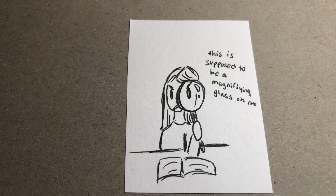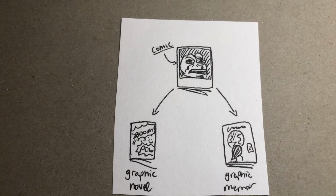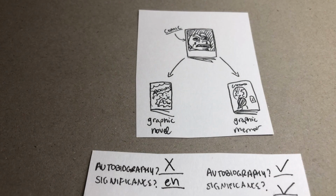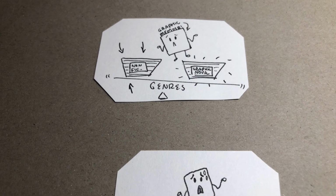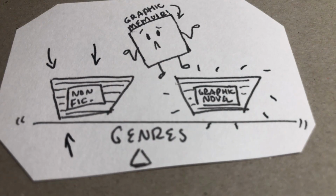Well, a graphic memoir is a comic, but is different from a graphic novel in that it presents the telling of an autobiography where both the text and the illustrations hold significance. Consequently, it's difficult to place the graphic memoir in a set genre, as it fills the qualifications for both a graphic novel and a nonfiction work.